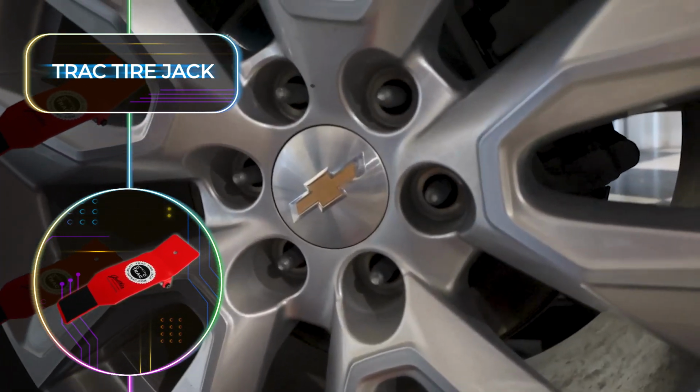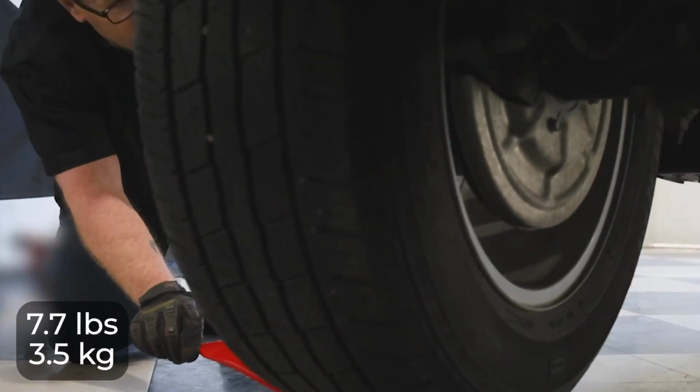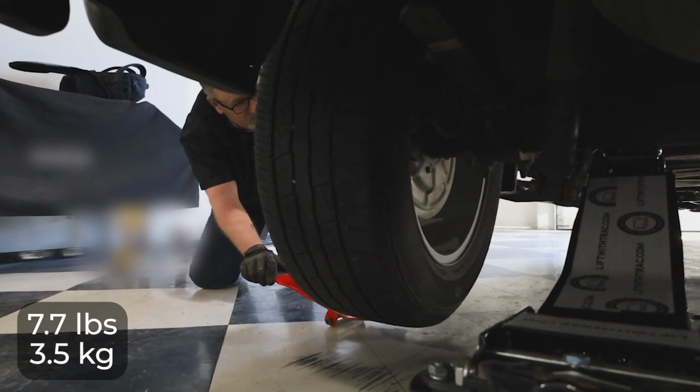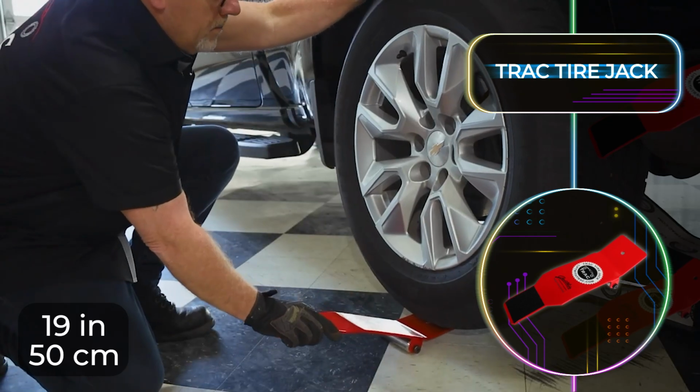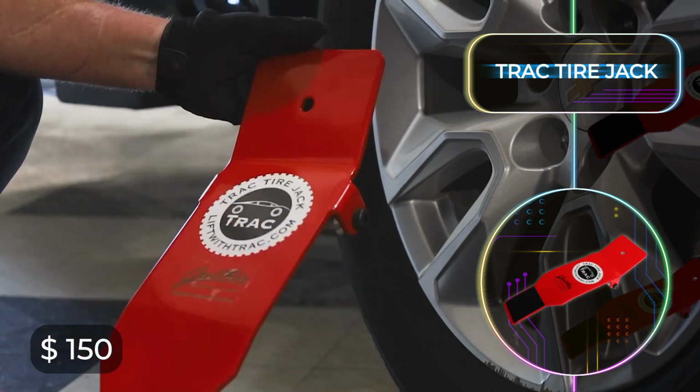The back strain that this will save is invaluable, and the device itself only weighs 7.7 pounds or 3.5 kilograms at 19 inches or 50 centimeters long. The cost for this wheel jack is a very reasonable $150.